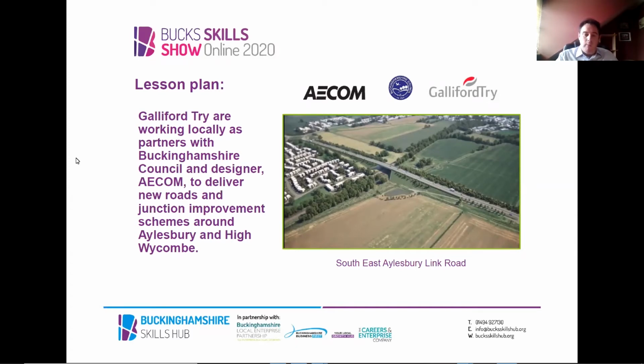It is a 1.2 kilometre long new dual carriageway, basically leading up embankments either side. You can see just in the middle there is a new bridge to go over the Marylebone to Aylesbury railway line as part of the scheme. For those of you that know the area well, it is proposed to go between Wendover Road and Lower Road to the south of Aylesbury. So we're involved with that.